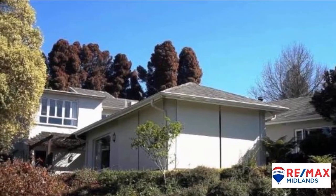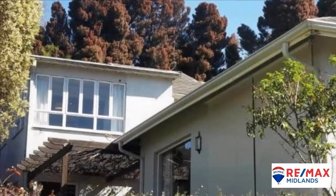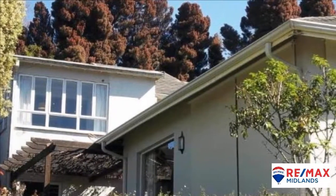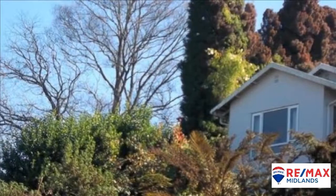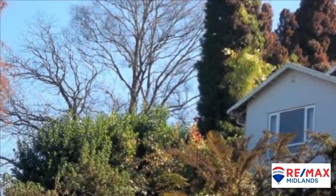The gardens are well planted and maintained and enhance the sense of being in the country, whilst being close to the village. Plenty of space to relax or enjoy an afternoon on the tennis court.